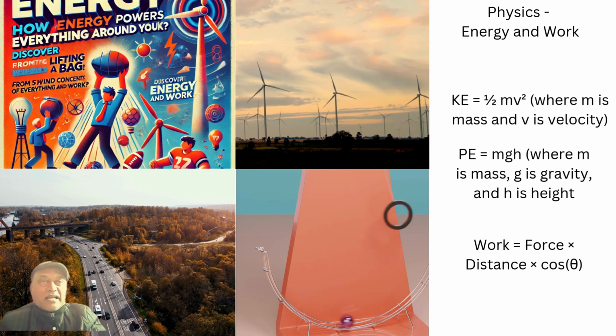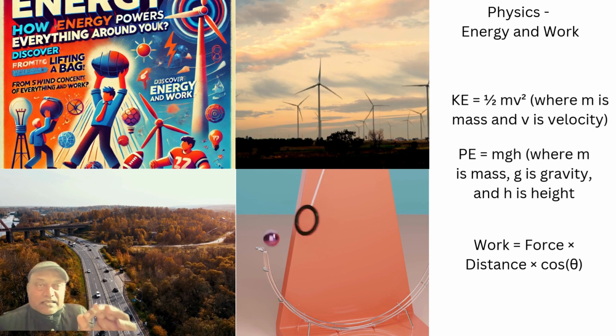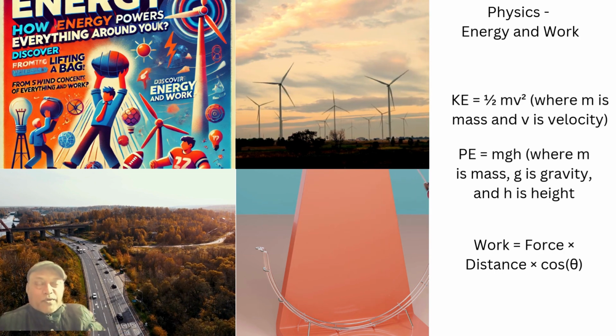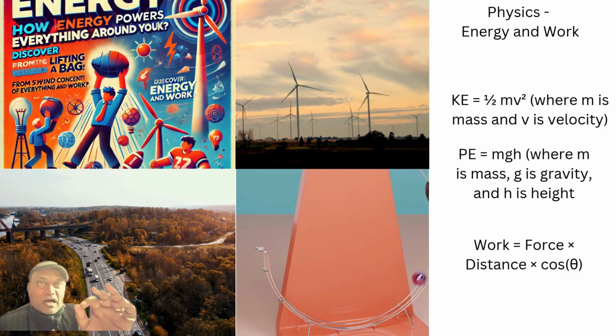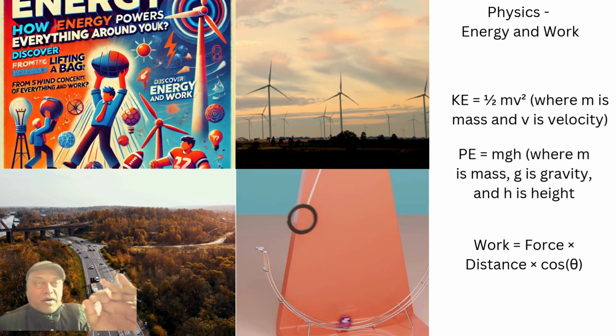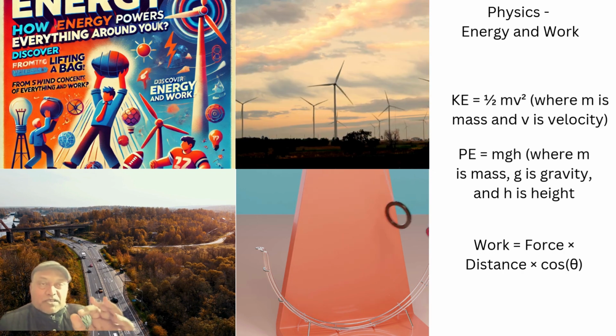Now, this kinetic energy is measured by the formula kinetic energy equal to half mv square. Everyone knows this formula, half mv square, where m is the mass and v is the velocity.